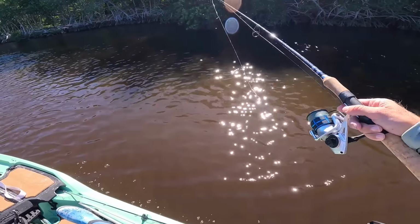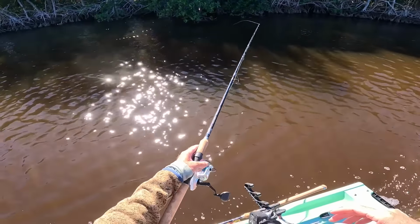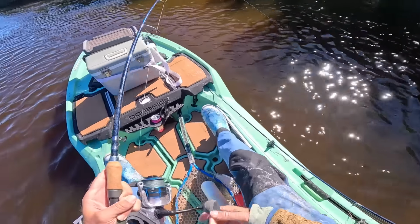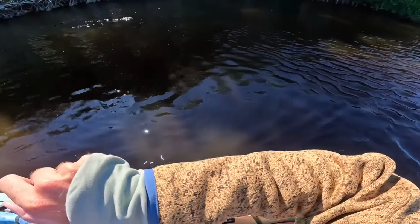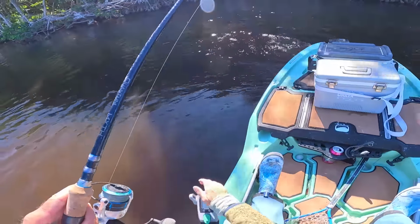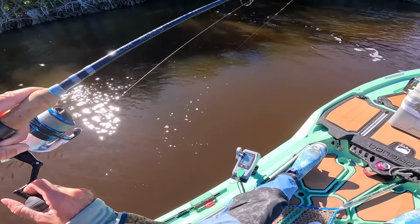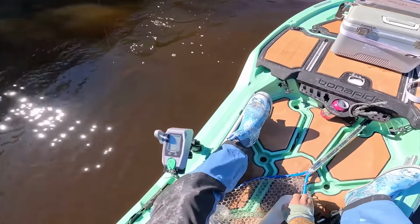Oh, that looks good right there. Oh, perfect. Oh, almost got snagged. There he is. Something decent here, guys. What do I got here? Wow. That's a really good fish. Oh, no way.